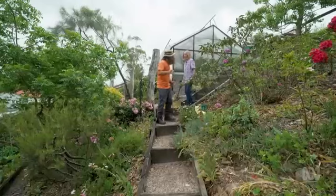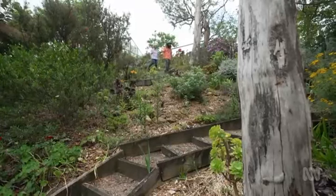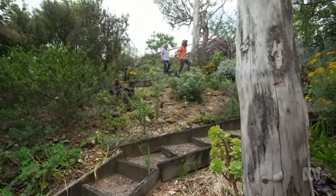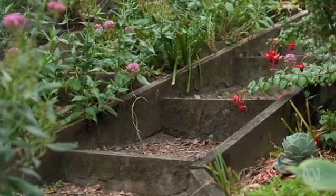I kind of want to go that way. Go that way? Yeah, we can go that way. Just here, round that corner, that's where I broke my ankle. So that's when Andrew came and built some steps for me, which was lovely.